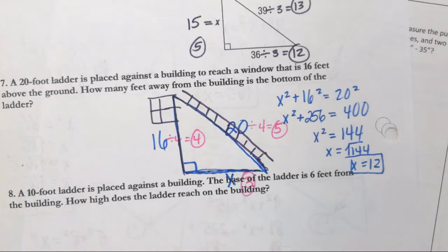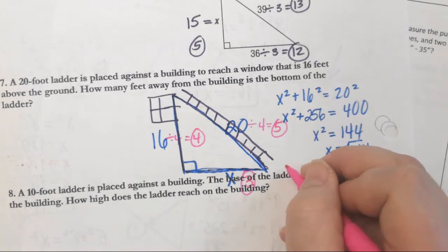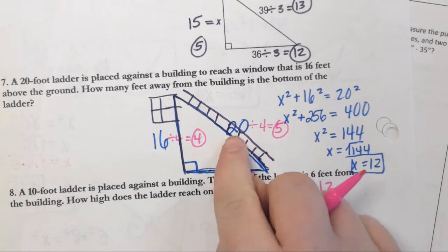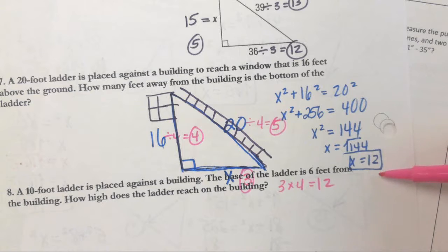And each side was multiplied by how much? 4. So what should x equal? 3 times 4 is 12. So I realized 5 times 4 is 20, 4 times 4 is 16, 3 times 4 is 12. I know the bottom is 12. So Alex has options. He can either do all this work, or he can just tell me which number it is because he gets his triples and he knows multiplication pretty well.